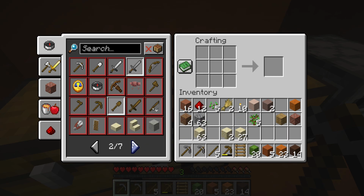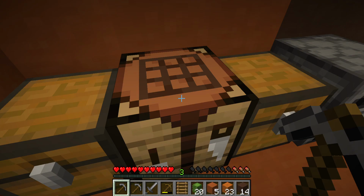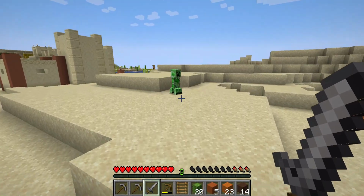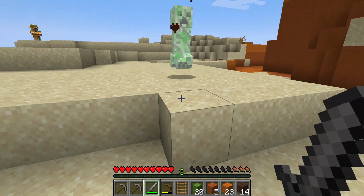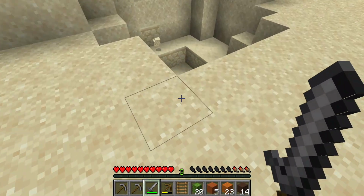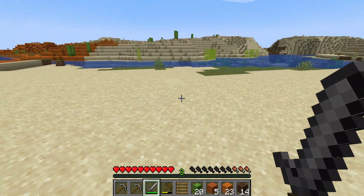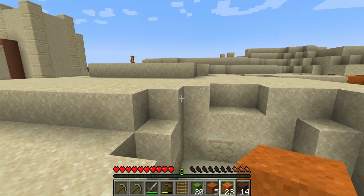And I saw the creeper, so we're gonna go take out a creeper quick. You know what? I got plenty of sand. I can backfill this whole thing with sand, even though it's not really the right color sand.